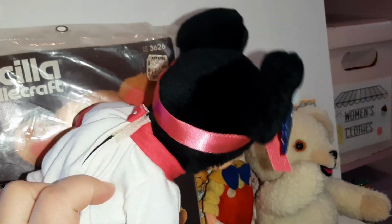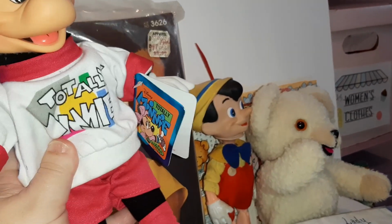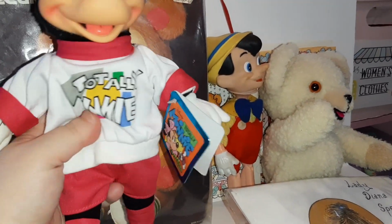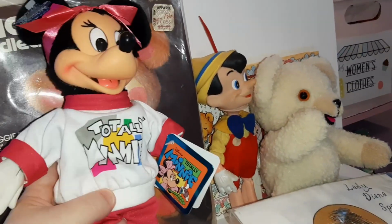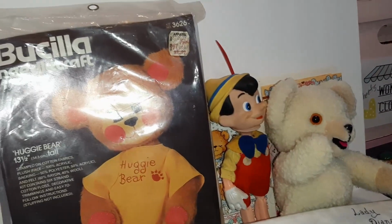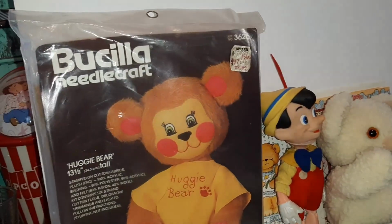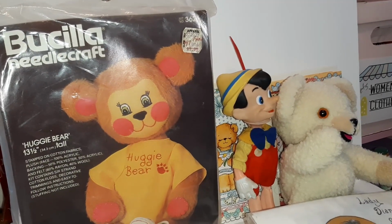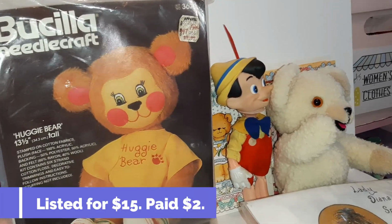Her head is fluffy, furry, you know, but the rest of her is just kind of fabric, basically. But I thought she was super cute, and it has Totally Mini on her t-shirt. If you see things that say Totally Mini, most likely they're from the mid-80s. I think they stopped doing Totally Mini even before the 90s.